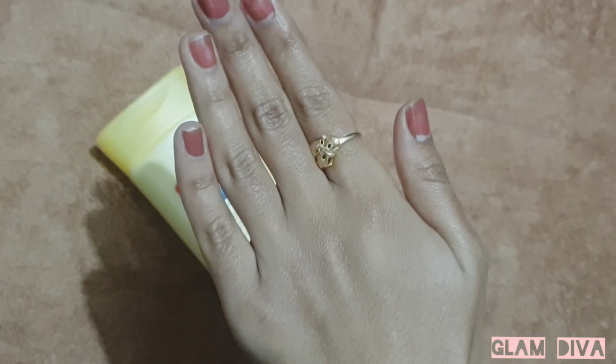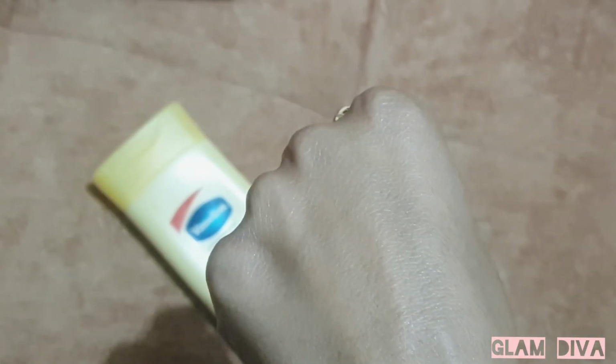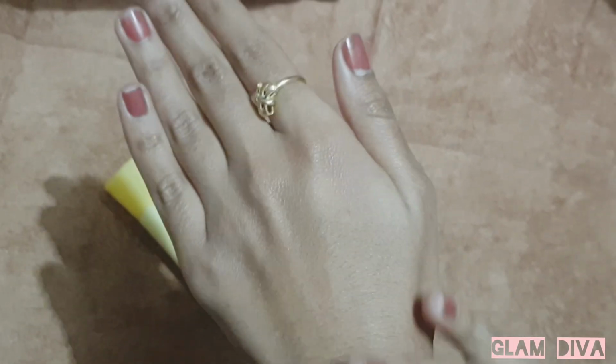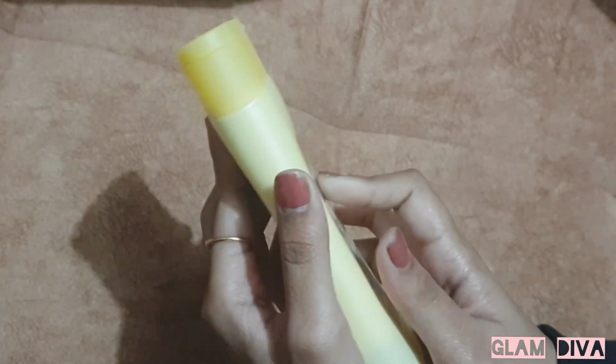And yes, you can give it a try. You can try the smaller pack first, and if you like it, you can buy the bigger pack. And if you buy it online, you can get it mostly on discounts. So if you want a good body lotion for this season, do give this a try. It is affordable and works really well.